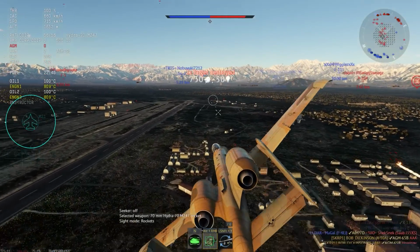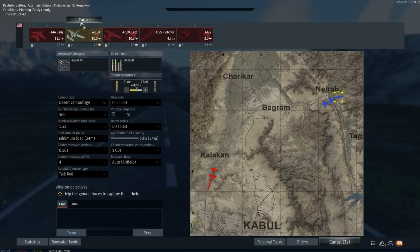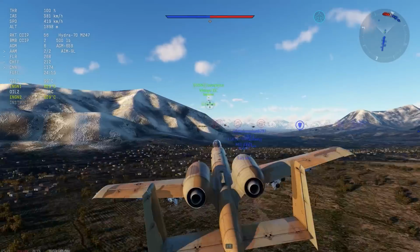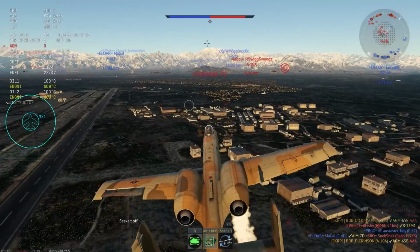Now, let's get on with the game modes. When it comes to air realistic battles, this aircraft is really weird. The playstyle is as it goes. You take off from the airfield, and since you're slow, the friendly fighters will go in and fight the enemy. And you usually end up in two scenarios. You either reach the battlefield seeing the entire enemy team dying, or the opposite.